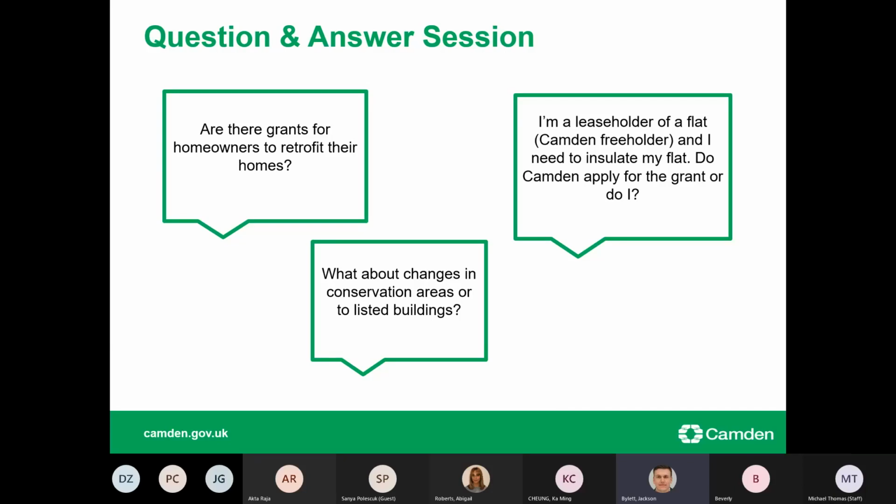So if there was some insulation to be installed in an area that wasn't within the grounds of the lease agreement, then for example, if we were doing external wall insulation of a building, you can't just do that for one flat. You have to look at the block as a whole to ensure that it performs efficiently. But yes, there are obviously lots of different circumstances for all the different types of flat and building.